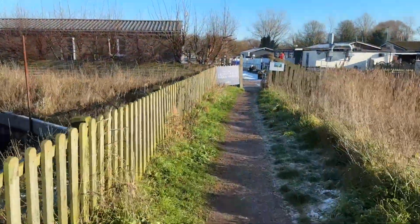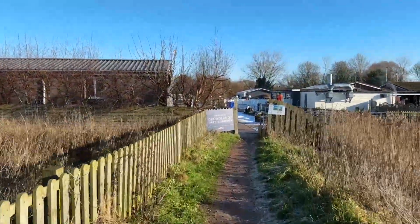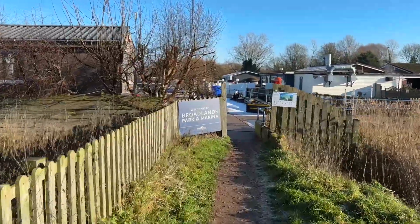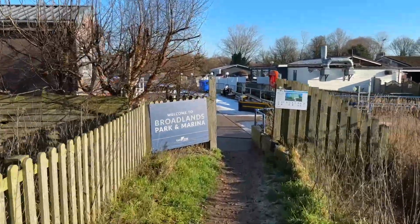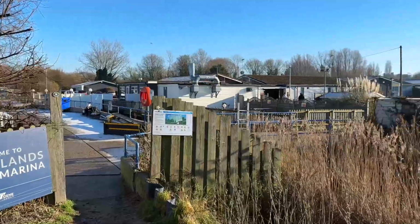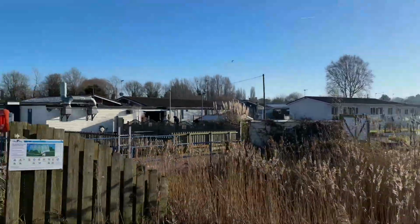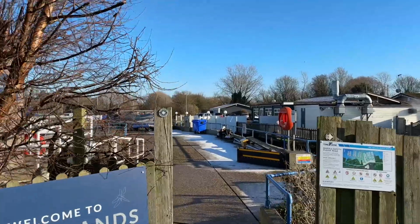Okay, the footpath to Oulton Broad goes through, well, as you can see on the sign here, it goes through Broadlands Park and Marina. So you have the campsite, a holiday park on your right, and the marina here on your left.